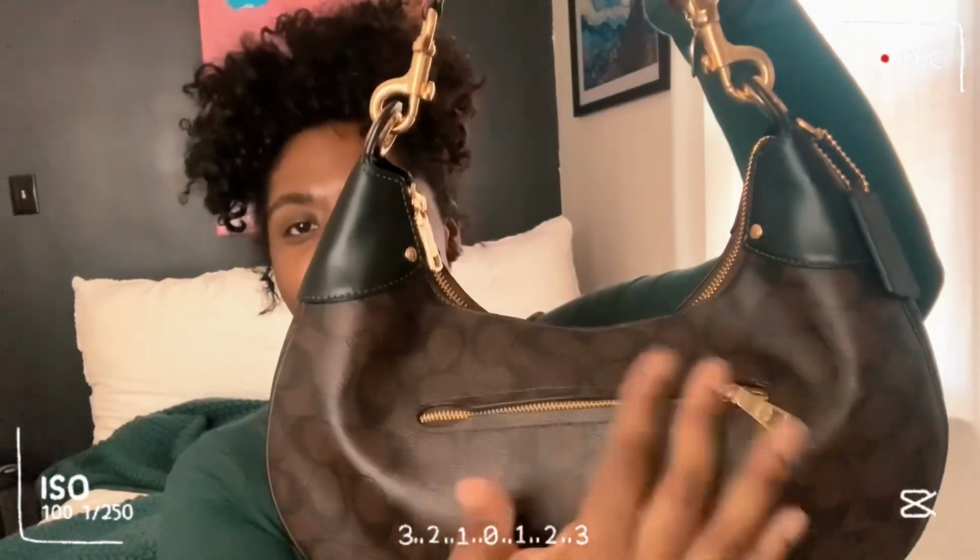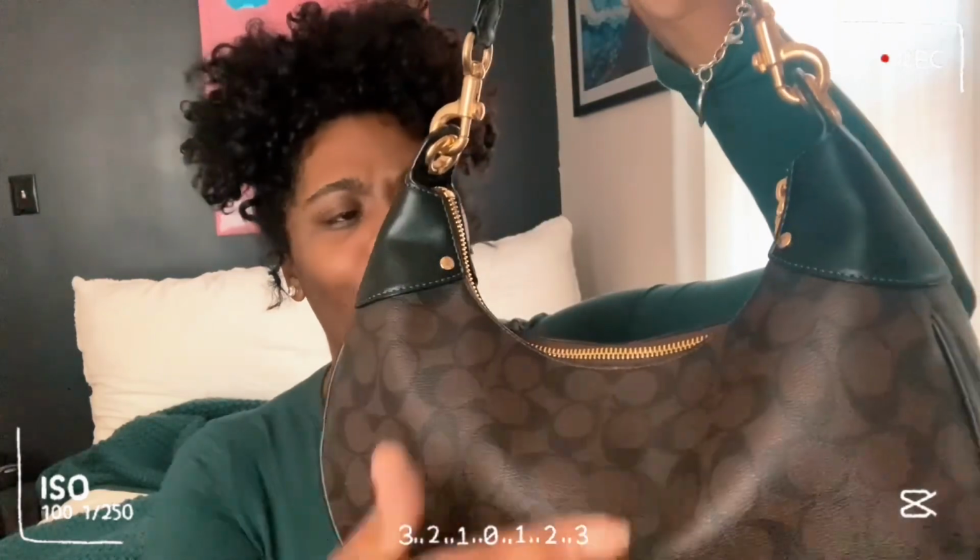It has a pocket right here. It has a couple little compartments for your phone and keys, and then it has a big zipper on the inside. This purse is filled to the capacity because I've been using this bad boy consistently since I purchased her. She also comes with a crossbody strap, which I love, and you can just hook this to this. It's so nice.